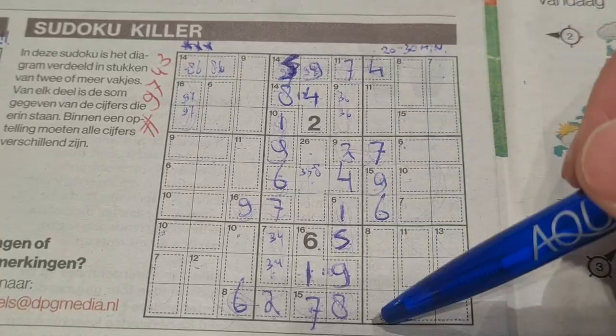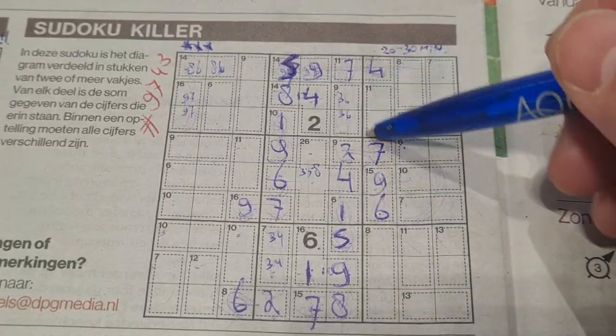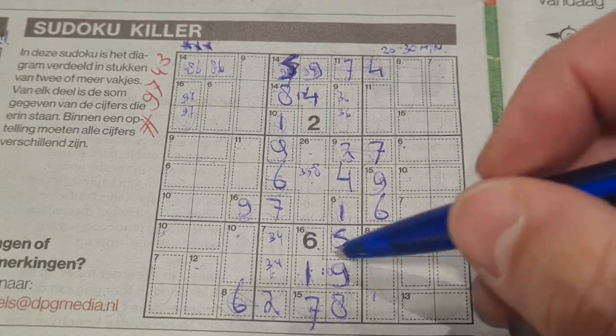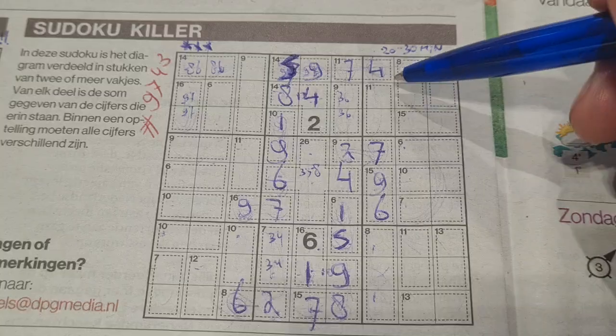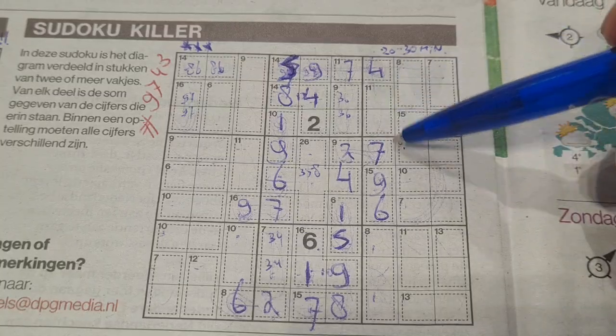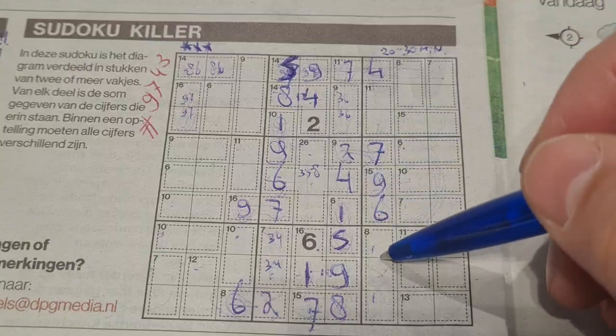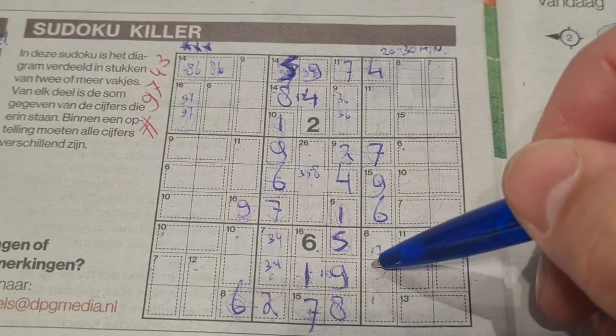One of the missing numbers in this column is number 1. I cannot place the 1 in the box of 11. Should be here or there. We have a 1 in this row, no 1 there. I cannot place the 2 in the box of 11 because then the combination will be 2 plus 9. The 9 is already used in this column, so the 2 should be here or there.